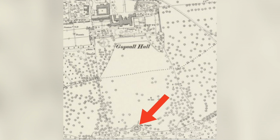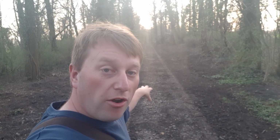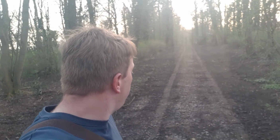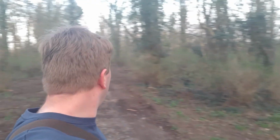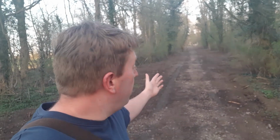Brilliant. What I'm stood on now is an actual trackway or former road that used to go in to Gopsall Hall itself, and just looks nothing more than a farm track these days. But if we pan round, just down there is the village of Shackerston, and there's actually a lodge there that I couldn't film because somebody actually lives there at this day and age.